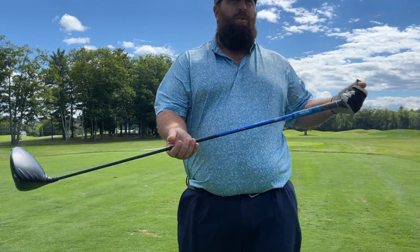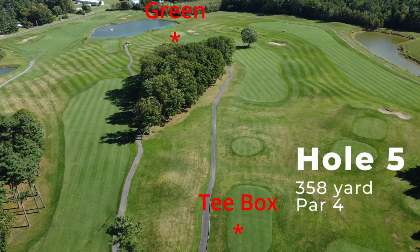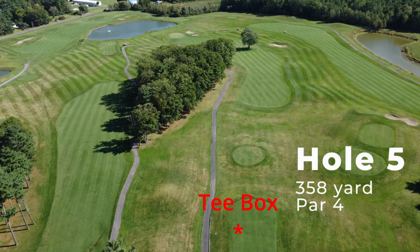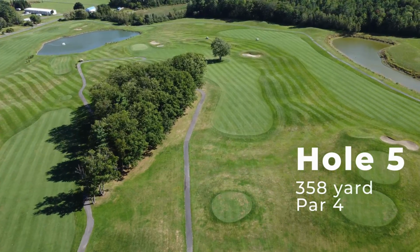All right, sometimes the wind hurts you, sometimes it helps you. This hole is hole number 5. I don't even know the yardage, maybe 380. I'm gonna try to take a shortcut. It's around 300, I think, dead straight to it. I never really pulled driver on this hole because you can get in trouble long.